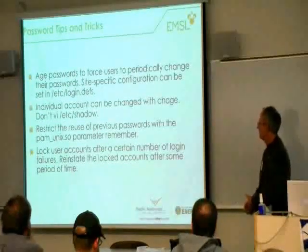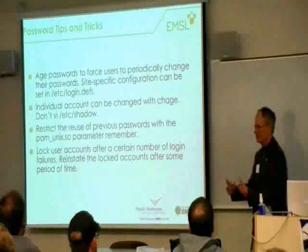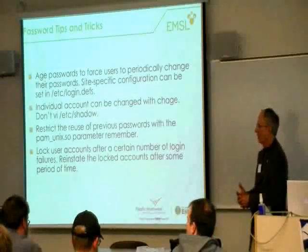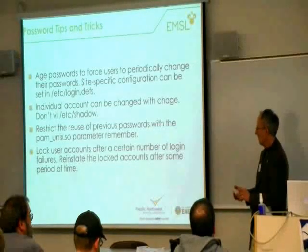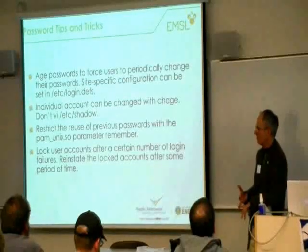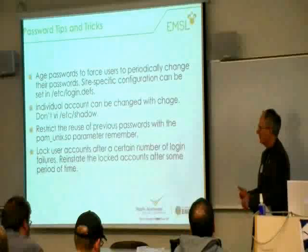Passwords, again on passwords: age the passwords. Don't let somebody use the same password over and over. John the Ripper, I'm not familiar with it. Did you just do a brute force password attack? No. It does brute force, it uses rainbow tables, it uses other various techniques. Dictionary attacks. It has a whole gamut of techniques.